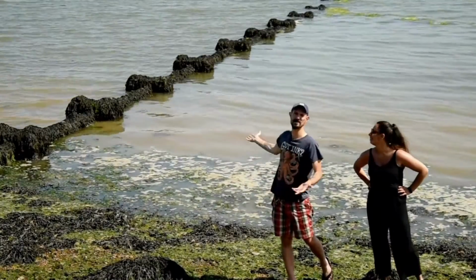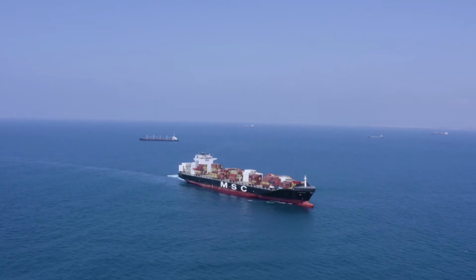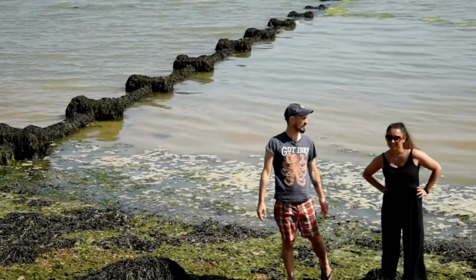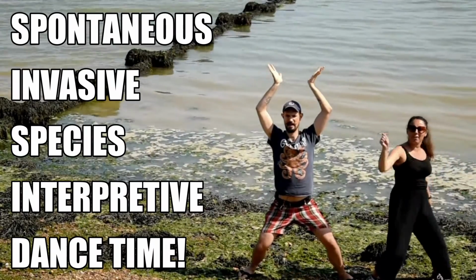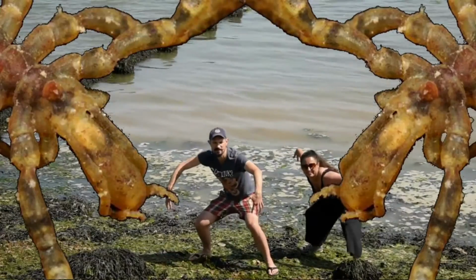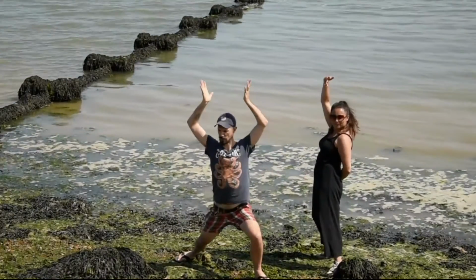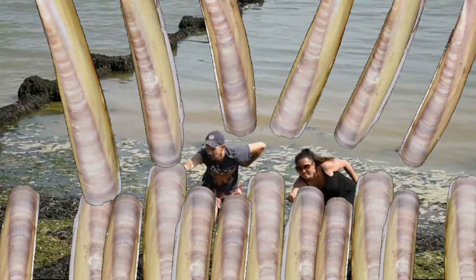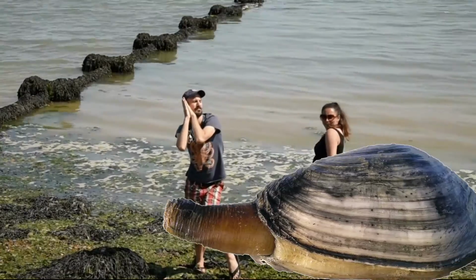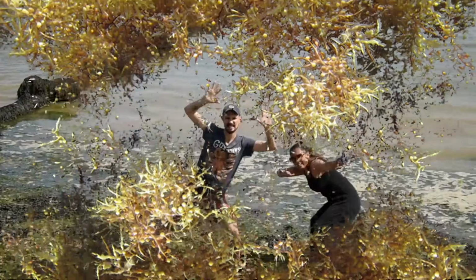And as more ships come in, they bring with them more and more and more invasive species. Such as... Sea spiders! Slipper limpets! Australasian barnacles. American jackknife clam! Soft-shelled clam! Sargassum whale weed!